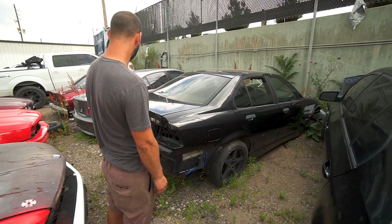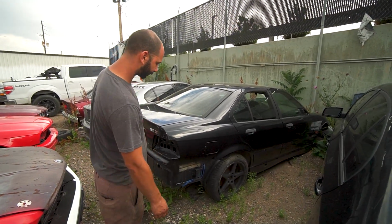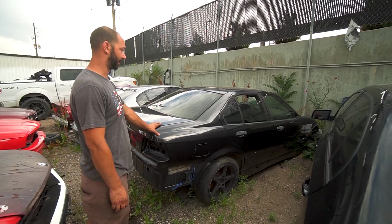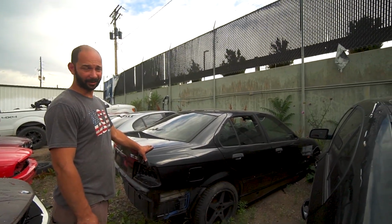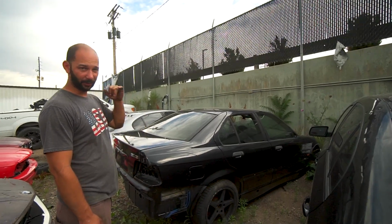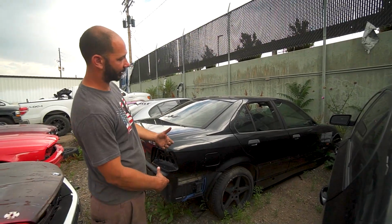We got what I think is a 97 sedan E36 M3. Will actually bought this car a long time ago, out of some barn in Nebraska. $1,000, blown head gasket, manual M3, no title. It's helped a lot of people.